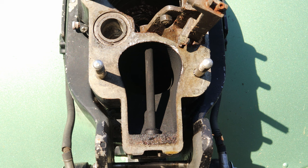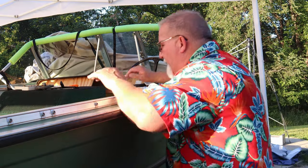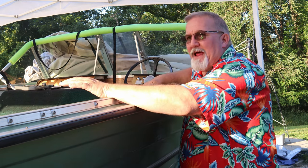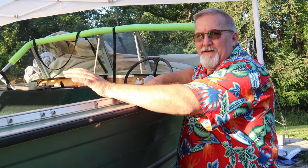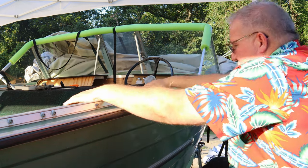And I'm gonna show you why that's important a little bit later, because when we took the outdrive apart a little more, we discovered a bent item that would have added to the shifting problem. Show you another thing that would add to the shifting problem as well. So my buddy and I went ahead and pulled the shifter cable out of this and the throttle cable. They were both in bad condition.